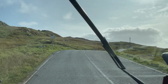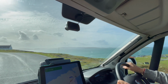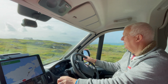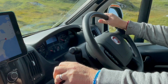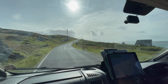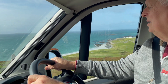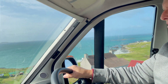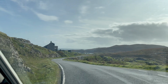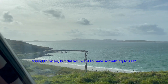Right, we're looking for a lunch spot now. There's a place overlooking Prince Charlie's Bay, right near the ferry terminal. So that's where we're off to now. Then we get our first view of Eriskay ferry terminal, which is right next to Prince Charlie's Bay, which is down there. Do you think we can go down there as well and let the girls have a run down? Yeah, I think so, but did you want to have something to eat? Yes, yes.